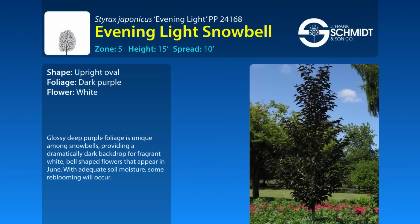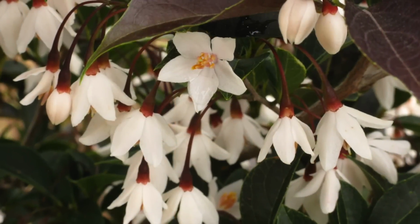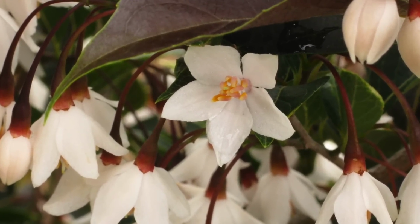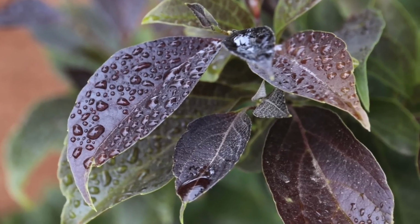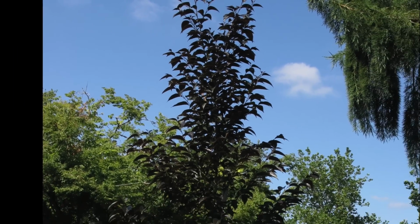Think of Evening Light Snowbell as the essential little black dress of the garden, especially when accessorized with dazzling pearl-like buds that burst into bloom in June when few trees offer a floral display. Its glossy purple-black foliage is unique among snowbells, providing a dramatically dark backdrop for a profusion of fragrant white, bell-shaped flowers.